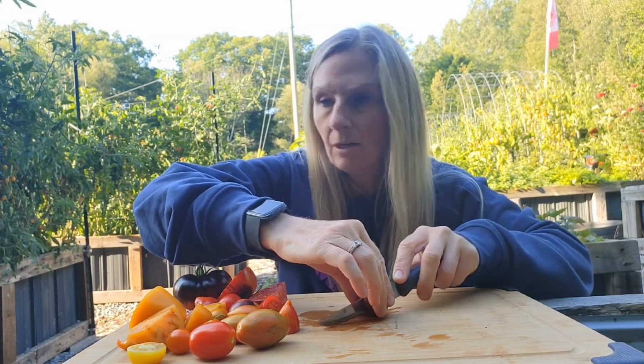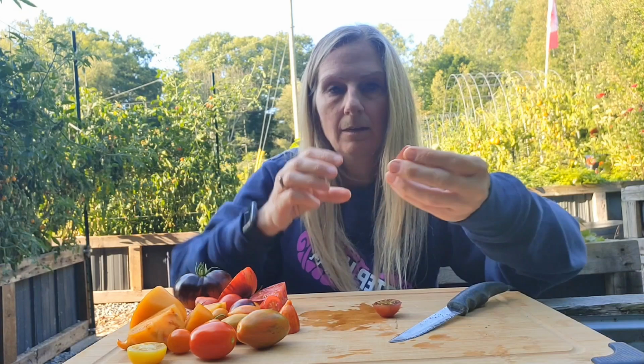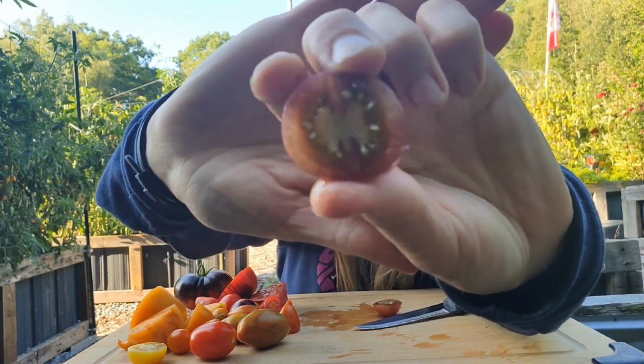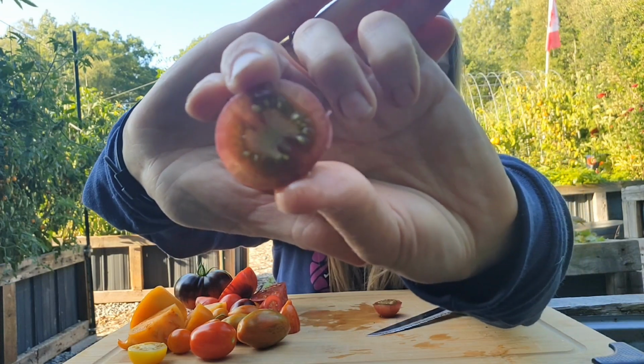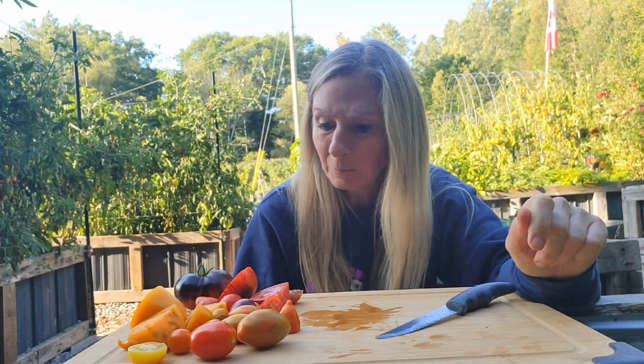So let's take a look on the inside. It's so yummy though. I'm not ready to say goodbye to chocolate cherry.